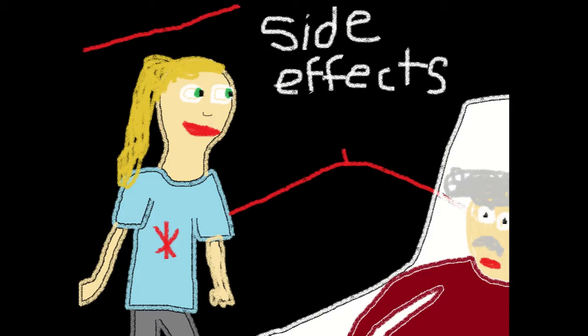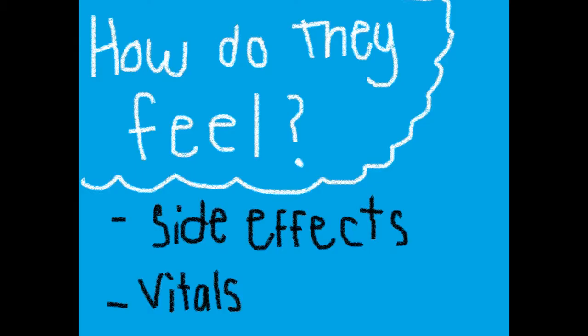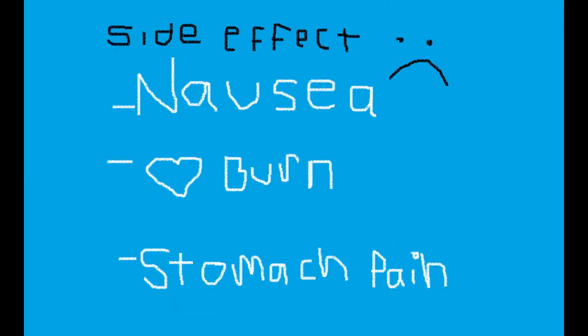How are you doing, Mr. Jones? Well, my chest still hurts, but now my stomach hurts a little, and I'm feeling kind of nauseous. Maybe I'm getting bus sick on the ambulance? How does the patient feel? If they have nausea or heartburn, this is a normal finding since these are common side effects of aspirin.